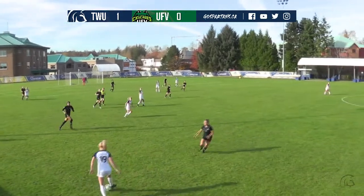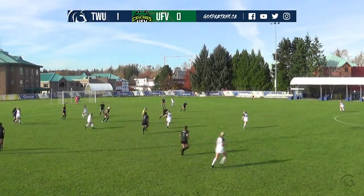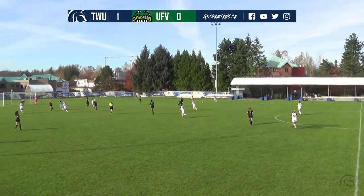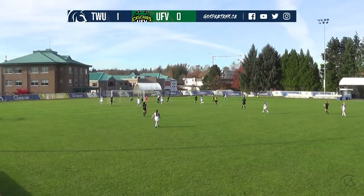Spartans have already picked up one win against Fraser Valley in exhibition play this year. That was a couple weeks ago on October 16th. Cascades still looking to pick up their first win.